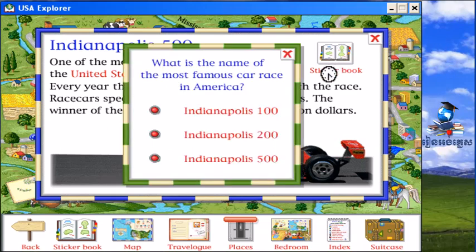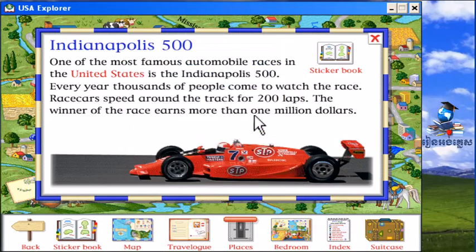To win a sticker, answer this question. What is the name of the most famous car race in America? Indianapolis 100. Try again.